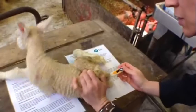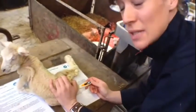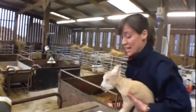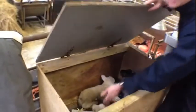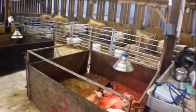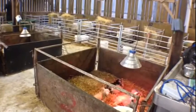We're using a rectal thermometer. So this lamb is in mild hypothermia, so it needs to remain in the box until its temperature rises to about 38. When it reaches about 38, then we can move the lamb into the warm pen. So that's the intermediate stage between the warming box and back with the ewe. And so these lambs are under a heat lamp where they will remain until their body temperature reaches 39 degrees C.